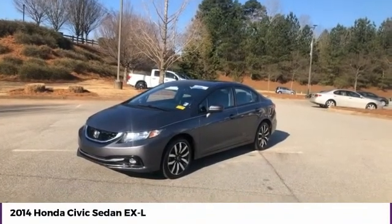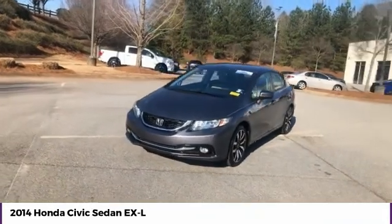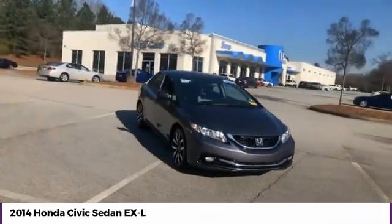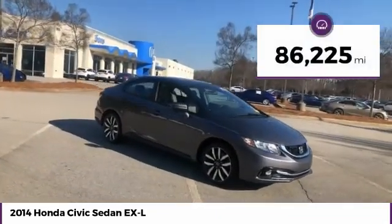You are going to love the 2014 Honda Civic. Practical, awesome gas mileage, and incredibly reliable. This vehicle has less than 90,000 miles.